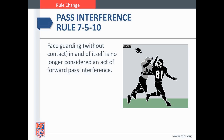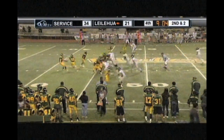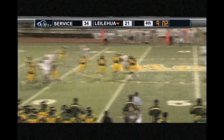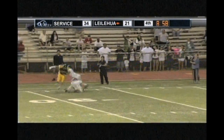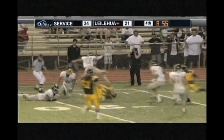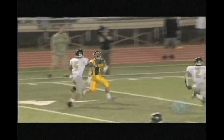Now, face guarding is no longer part of the rule book. In order to have pass interference, either offensive or defensive, there has to be contact. I know it wasn't called very often, but occasionally it was. There was always a little bit of controversy about it, because whether you're putting the hand up to block the ball in a receiver's hands or whether you're putting your hand up to block the vision of the receiver, now all of that is out the window. Face guarding is now legal. Pass interference requires contact.